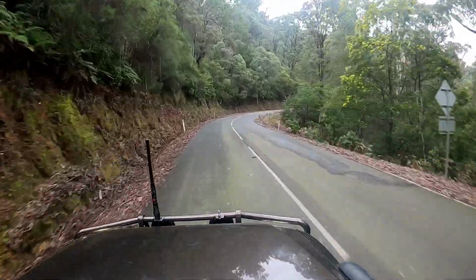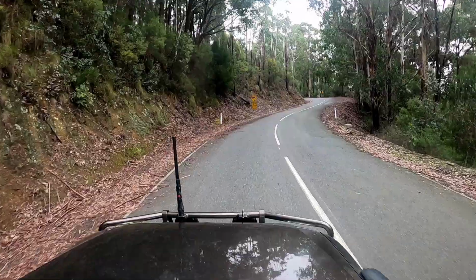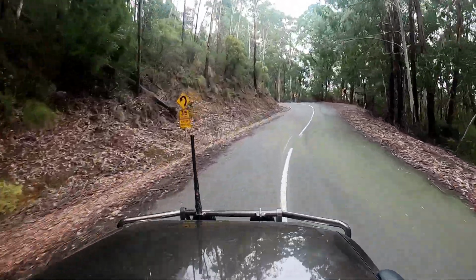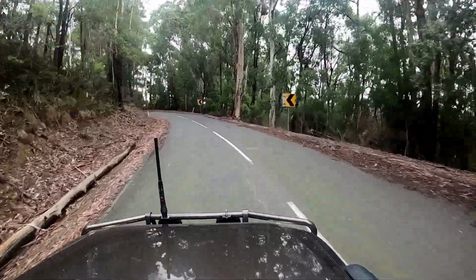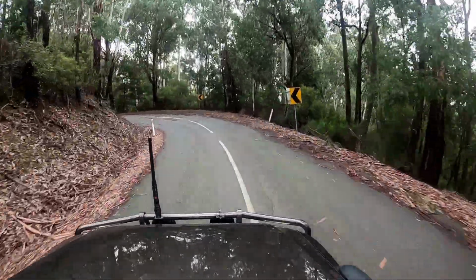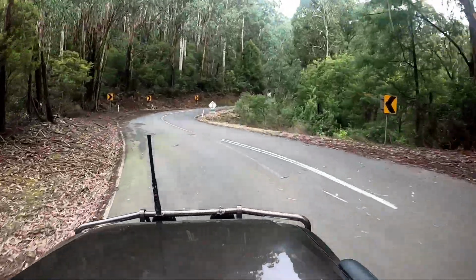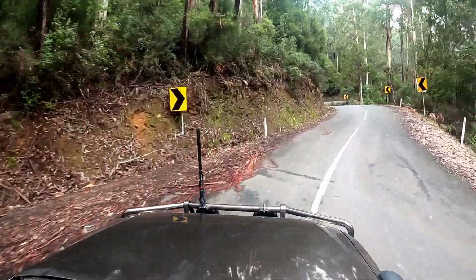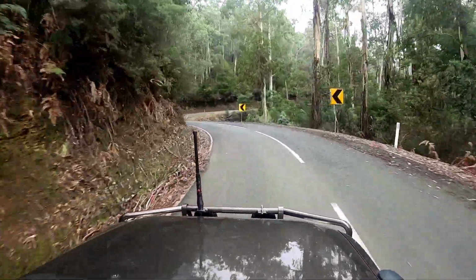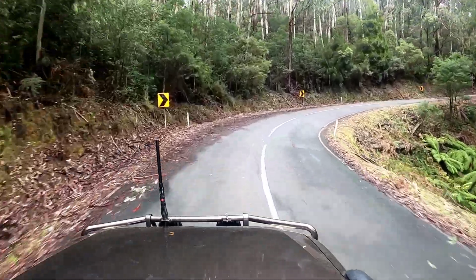And I didn't see a lot of traffic. I guess coupled with the fact that it was early in the morning and a weekday is probably part of the reason, but weekends this can get quite busy, and you can just see from the sheer number of these blind corners, you really do have to manage your speed and make sure you're on the right side of the road for any oncoming traffic, because in some cases you're not going to get a lot of warning.